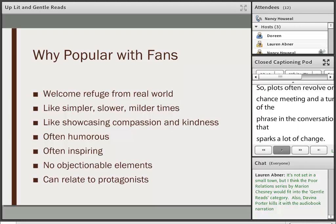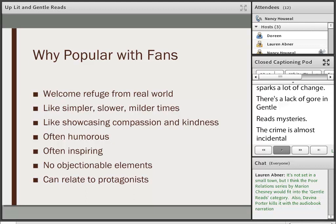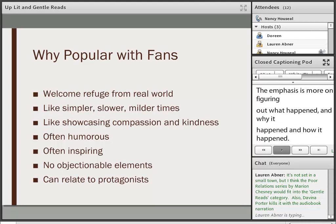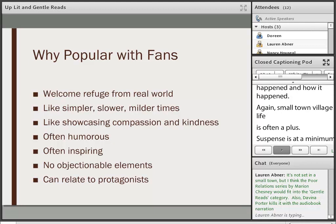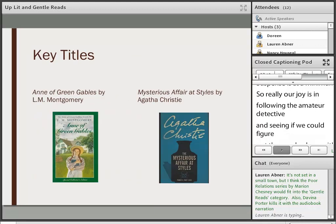There's a lack of gore in gentle read mysteries, cozy mysteries. The crime is almost incidental to the story. The emphasis is more on figuring out what happened and why it happened than how it happened. Again, small town village life is often a plus. Expense is at a minimum, and so really our joy is in following the amateur detective and seeing if we can figure out the puzzle along with them.